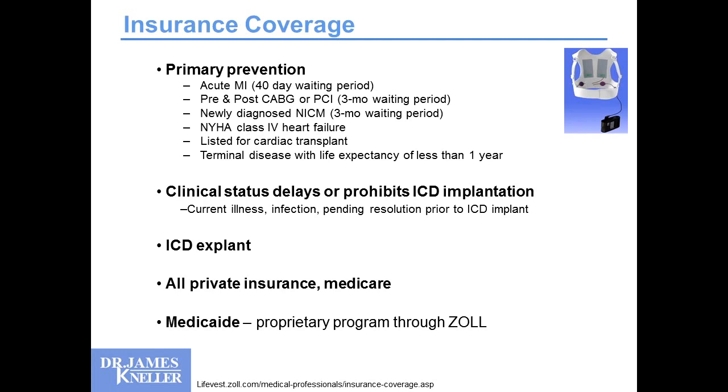Clinical status delays or prohibits the ICD. You have an illness, you have an infection. You want these things to resolve prior to implantation of the permanent device. The LifeVest has a niche there. If you had to remove the device for whatever reason, dysfunction or infection, you can provide the patient with defibrillator protection while they're waiting reimplantation. All private insurance and Medicare is on board. Medicaid patients, there's a proprietary program through Zoll, and we can talk with our reps to gain access to the device in those situations.